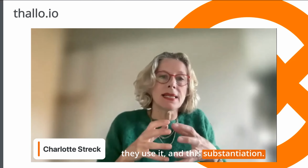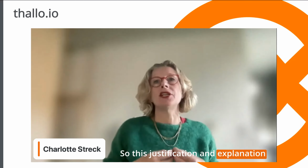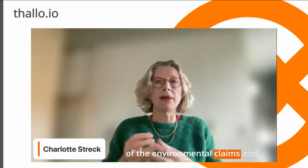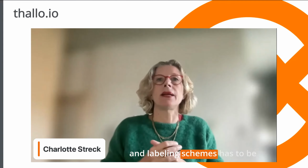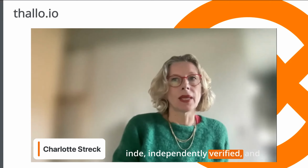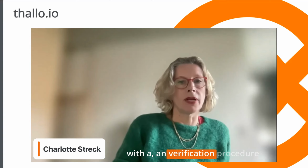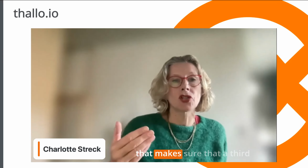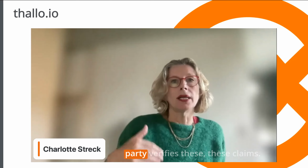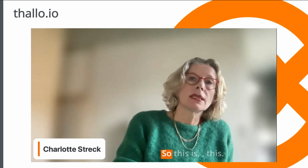And this substantiation, so this justification and explanation of the environmental claims and labeling schemes, has to be independently verified. And member states have to come up with a verification procedure that makes sure that a third party verifies these claims.